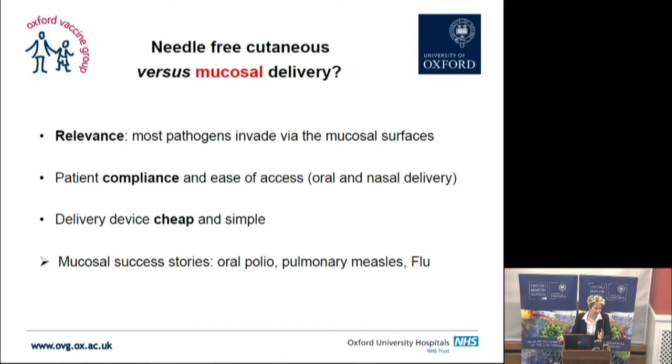This delivery has very good patient compliance and ease of access. For example, the oral polio: you give a few drops in the mouth, perfect. Every mom is happy with that rather than an injection where their baby cries. The delivery devices are very cheap, especially for oral polio, and can be simple. For flu, for example, the nasal delivery works very well. Not as cheap as the oral, but not bad.